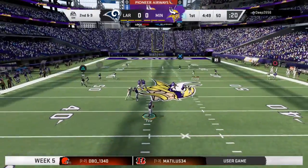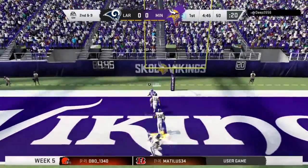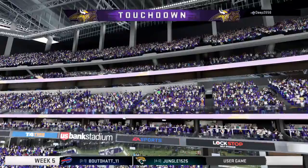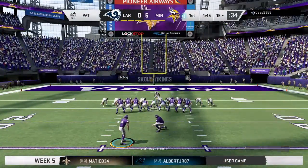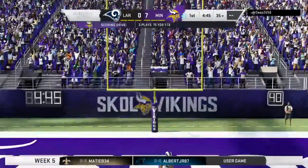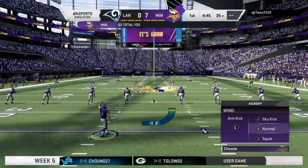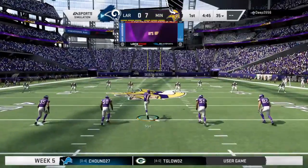2nd and 9 now. He's going to let this go for the end zone. He's got his man. It's taken in for a Viking touchdown. A big play there with touchdown number 7 on the year. And his guys are able to strike first here in this opening quarter. Point after, right down the middle. And that makes the score 7-0. Set now to kick this one away, and off it goes.